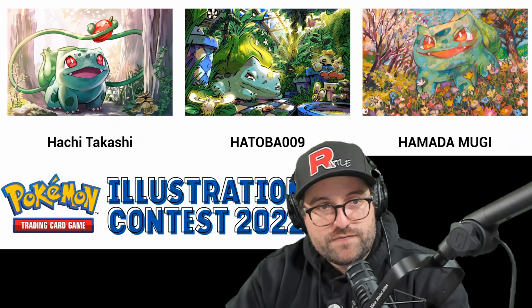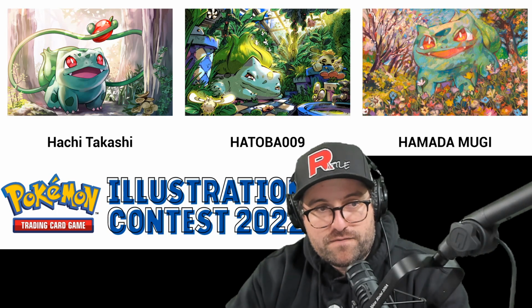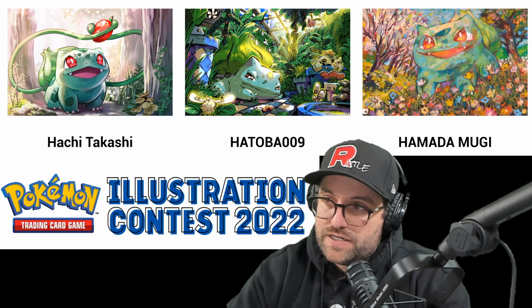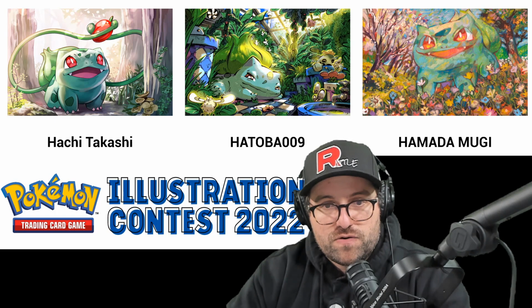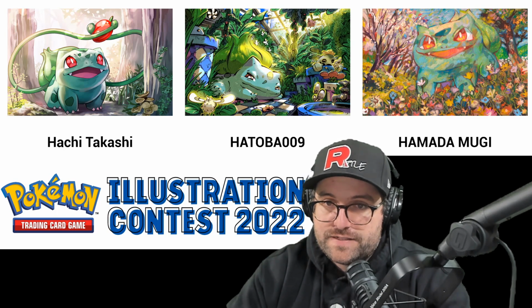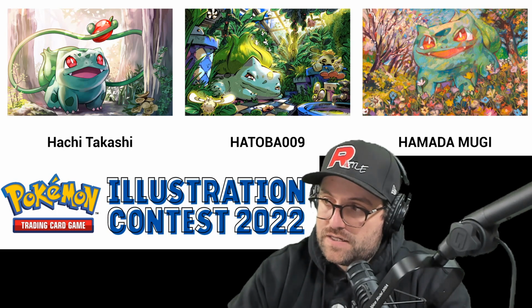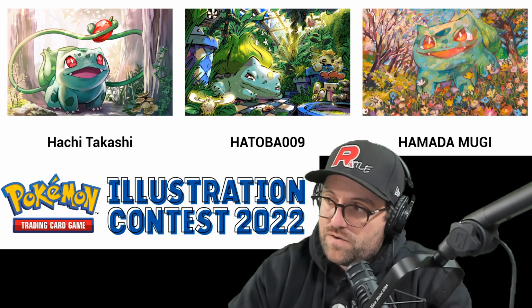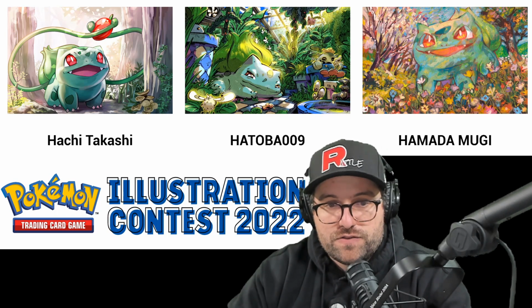All right, left hand side, we got a berry grabber Bulbasaur, very happy looking at it. In the middle, I like the use of the extra Pokemon here. The fact that we can tell that we're in a greenhouse. We got some plants growing. We got some grass type Pokemon. We got all sorts here. I like that one a lot. Right hand side, a little bit more on the abstract end of things. Very, very nice little meadow of flowers with the Bulbasaur trekking on through.